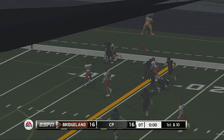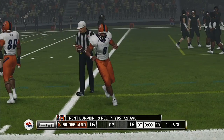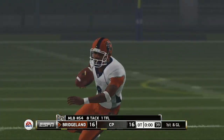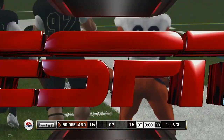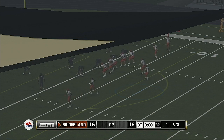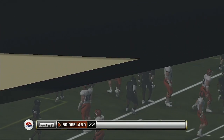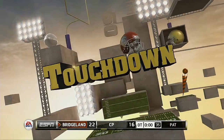Setting up blockers, your running back's got it on the screen. Brought down inside the five. That makes it first and goal. First down, and they've got their eyes on that goal line. Touchdown. So the offense comes up big and gets 6 points here in triple overtime.